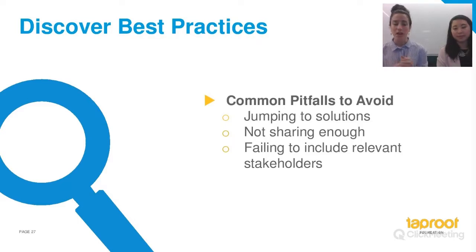Another really common pitfall is not sharing enough. It's so important to build trust from all ends. We recognize that teams might not start off with a lot of trust for a variety of reasons, but it's so important to create the time to get to know the people and develop that space where you feel safe and you can be vulnerable.